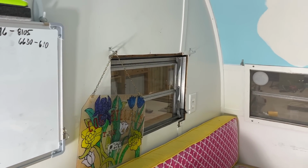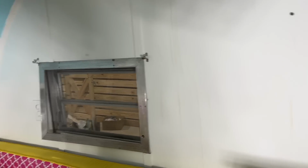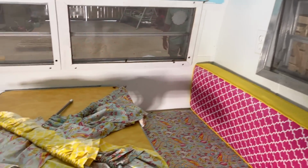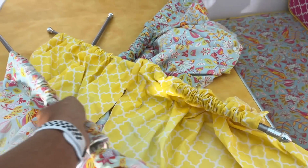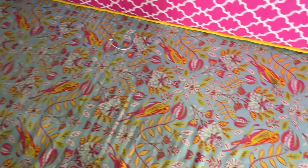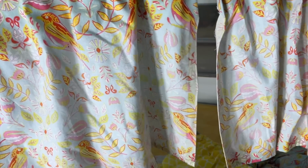So I'm inside the little canned ham, and you'll notice that all the curtains have been taken down. Why is that? Well, because Jason used this little camper the whole time we were living in a camper to edit videos. And look at what happened to my curtains. This is what the fabric initially looked like, but the sun literally bleached the color out.